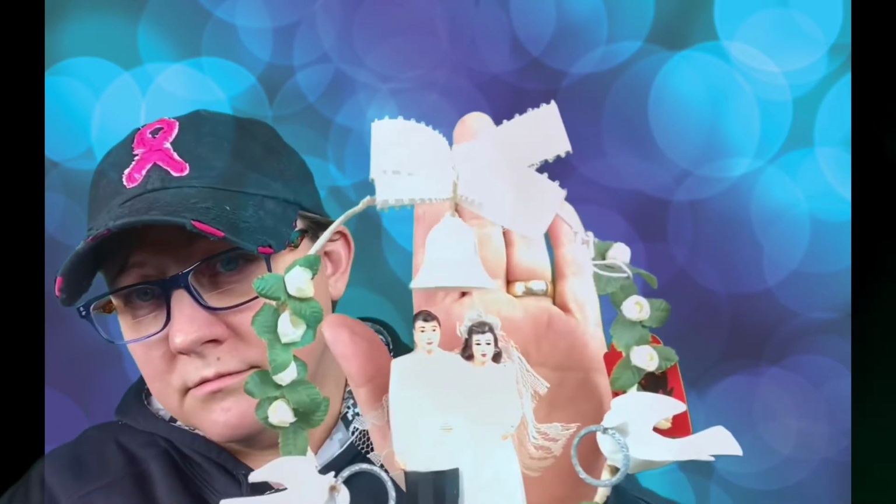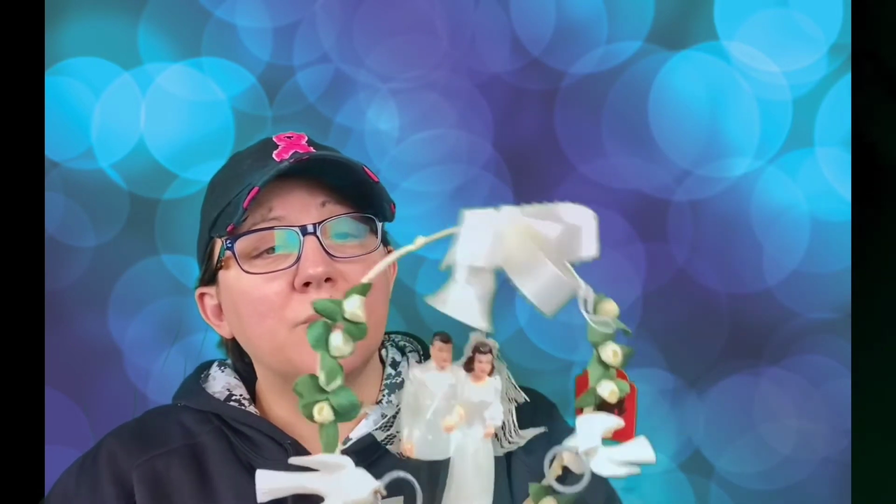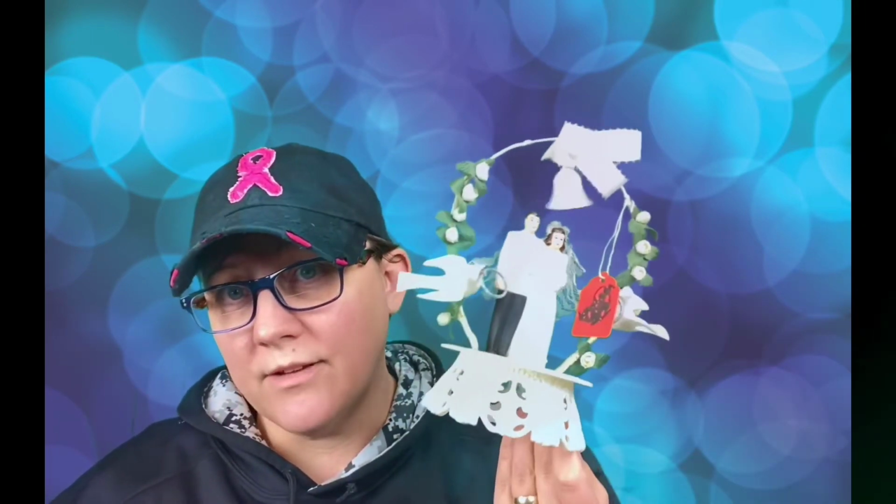The white balance is really hard to get on there. The little bride and groom are cute. Her lace veil is in really good condition. Needs to be washed up a bit. The plastic pieces down here. Jan had $5 on it, and I can probably get $25 for this.